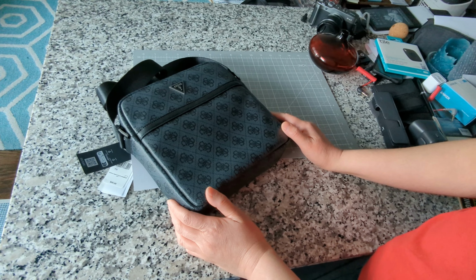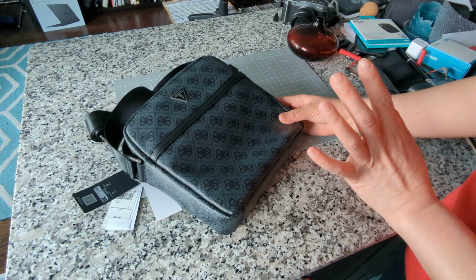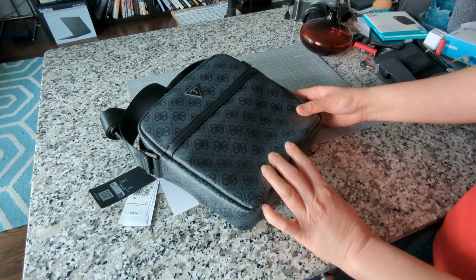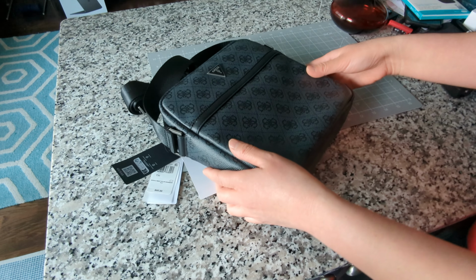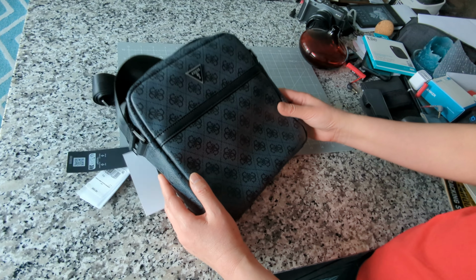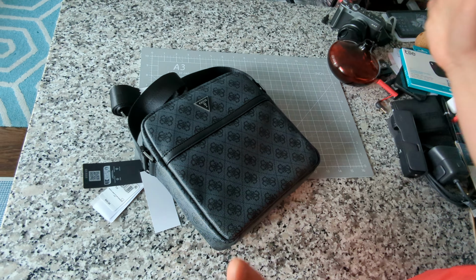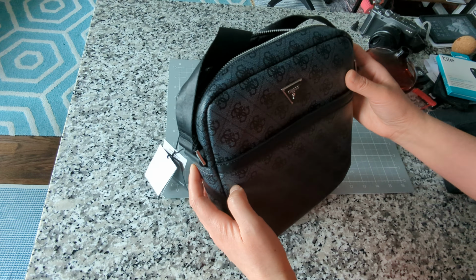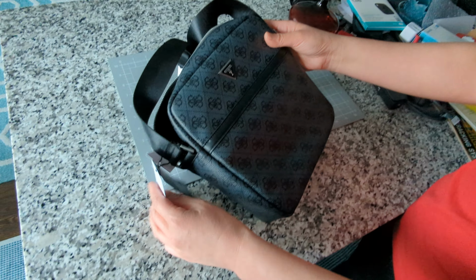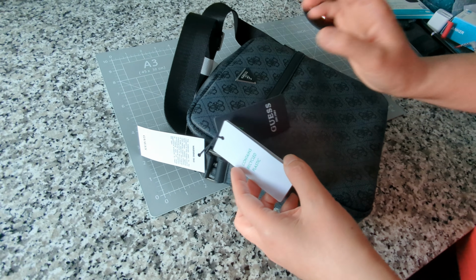Yesterday I bought a travel shoulder bag because I'm going to the Philippines on May 9. I need it for my passport and my documents, and I don't want a bulky bag. I just want a bag about this size. This is a Guess, and the price is $95, and it is a good bag.